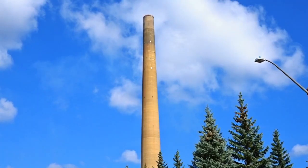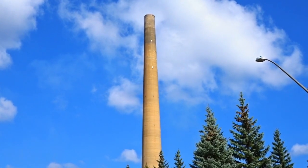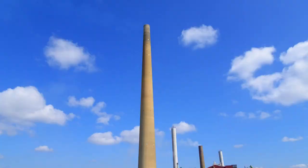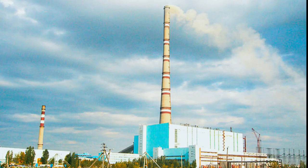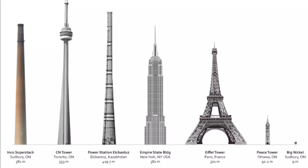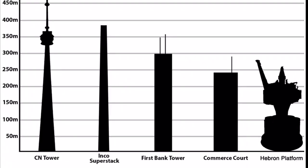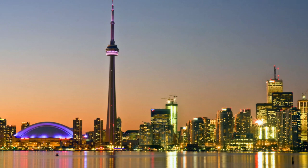By the time the stack was near completion, it took 10 minutes to hoist 1 yard of concrete to the top. The Superstack is 1,250 feet or 381 meters high and is the tallest chimney in the Western Hemisphere and the second largest in the world. The tallest chimney in the world is now the Greater 2 power station in Kazakhstan, which is about 124 feet taller. From 1972 to 1987, when the Greater 2 power station chimney was built, the Guinness Book of World Records had the Superstack as the tallest chimney in the world, and the second tallest freestanding structure of any type in Canada, just behind the CN Tower.